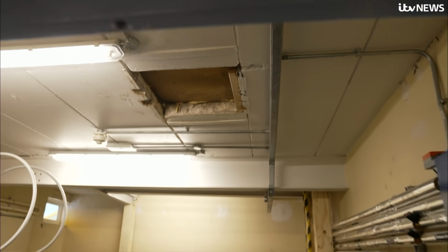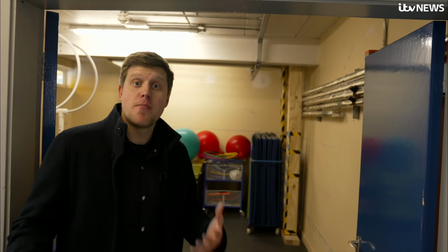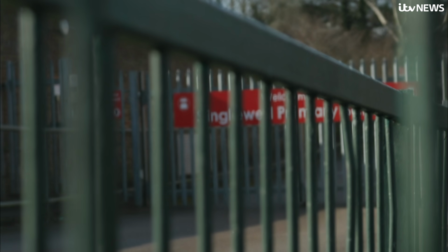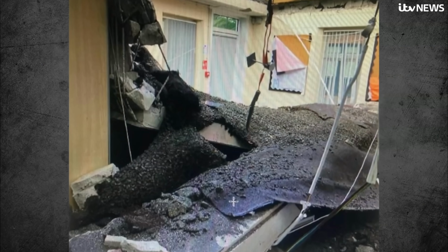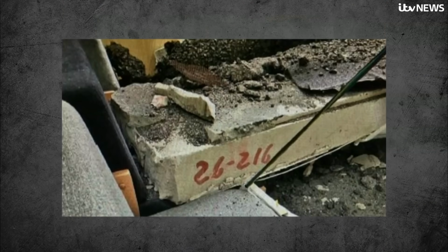This is not the only school with this old, lightweight concrete, but perhaps more worrying is the sheer number of schools in this country that don't know whether they have it or not, and therefore haven't been able to put in the kind of safety measures that this school have. Like Singlewell Primary School in Kent, they didn't know they had RAAC until the roof collapsed without warning. Luckily, and it was pure luck, it caved in on a weekend when no children were inside.